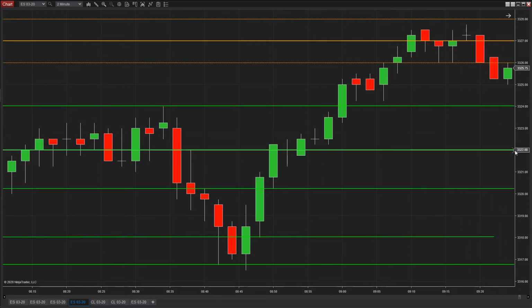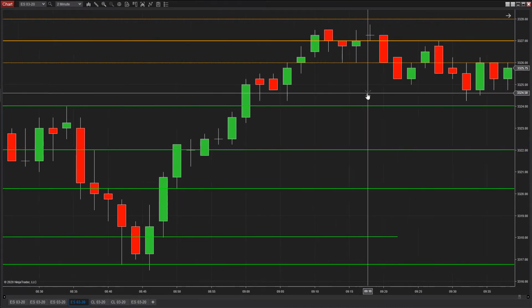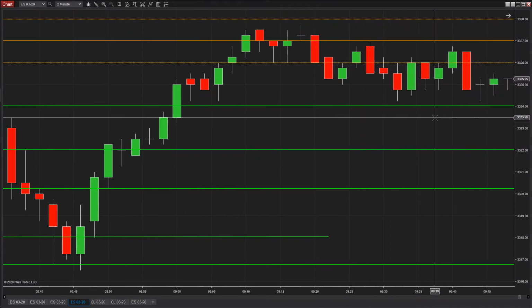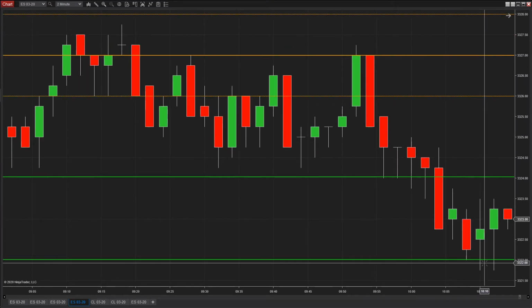So on a pullback, can we hold above 22? Not even out of the question. We could pull back into this area, but can we hold above 22? That'll tell us a good answer. So here we go. We have this prediction point, trading right in here, kind of consolidating. And then here we go, 22.